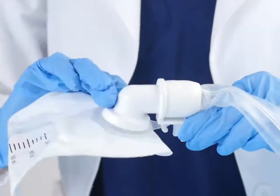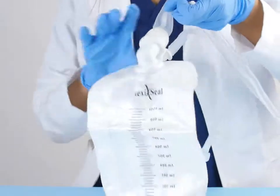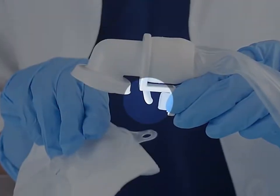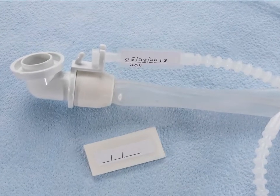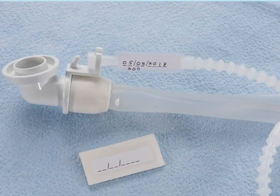Securely attach the collection bag to the connector at the end of the catheter. The small hook on the catheter is designed to help secure the connection from the bag to the connector. Use your printed date labels to write insertion date and time. Place on the allotted space at the end of the bead strap.